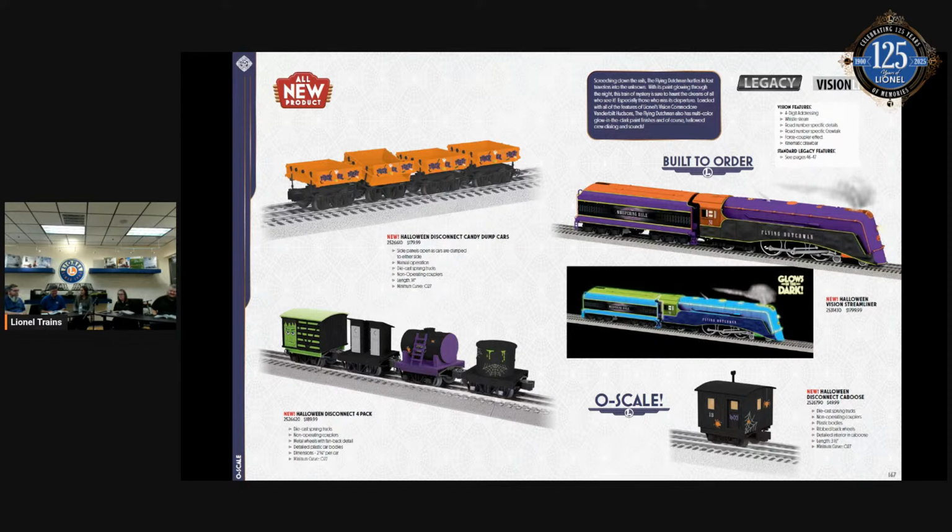So we've got some really fun scale items again in the Halloween section. Tracy did a wonderful job on some more disconnect cars with some great Halloween deco. I really love Frankie on the door of the stock car in that 4-pack. The caboose is tons of fun. And then the Halloween candy dump, side dump cars is just a great setup. You could have this set up on a small platform, load it up with your own candy. They manually dump side to side, so really cool.